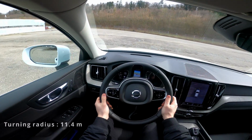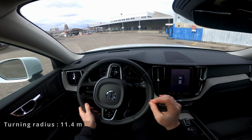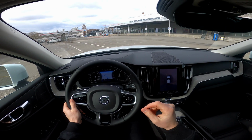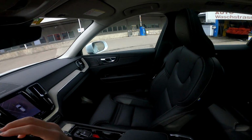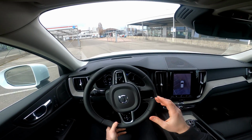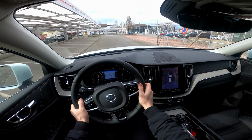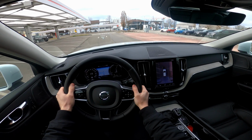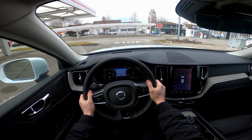Wow, the turning circle, the turning radius, is really good. Even though it's a huge SUV, you have a great turn radius, so it's really impressive. And I also like the head-up display, the way it looks right there. It looks fabulous, really beautiful. Great visibility right there in the front.